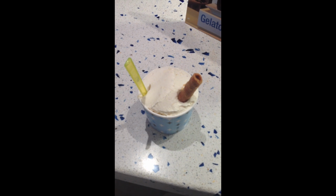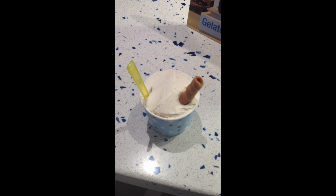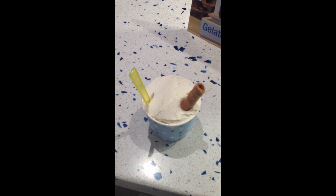It's just banana. It's really good. It's the only one that I like. I've tried some other fruit ones, but the banana one is my favorite. And here is just a shot of my banana gelato. It is vegan, no animal ingredients, really good.